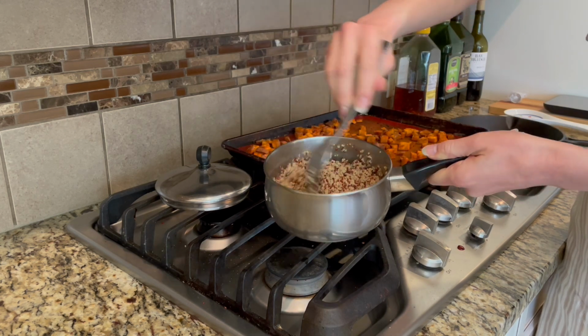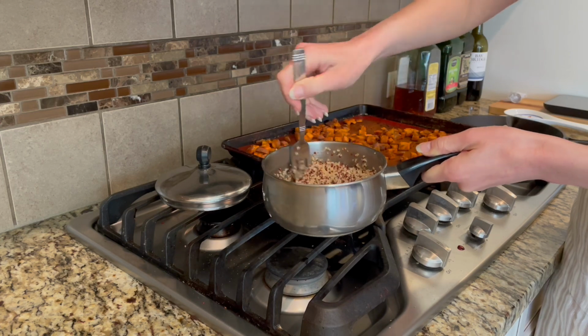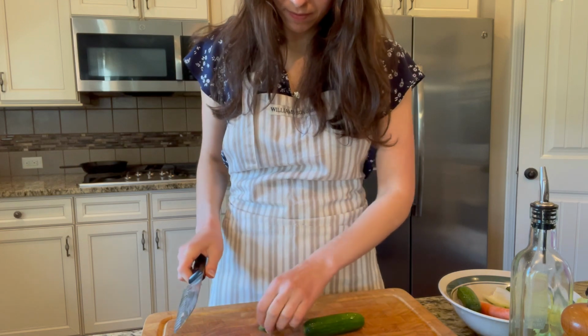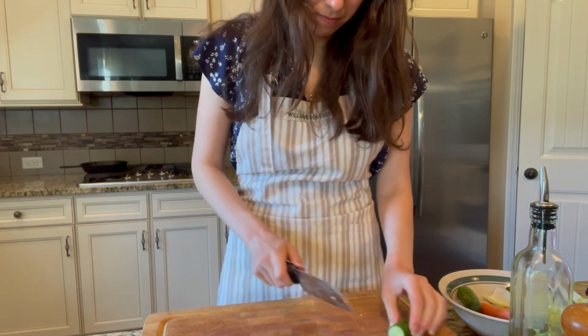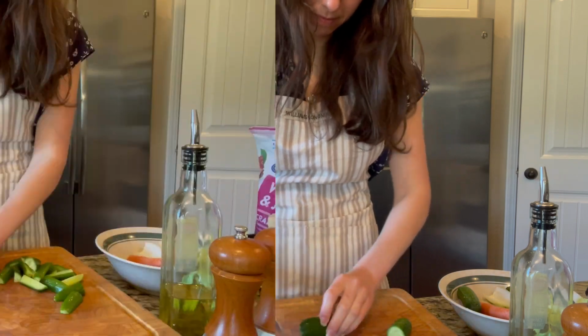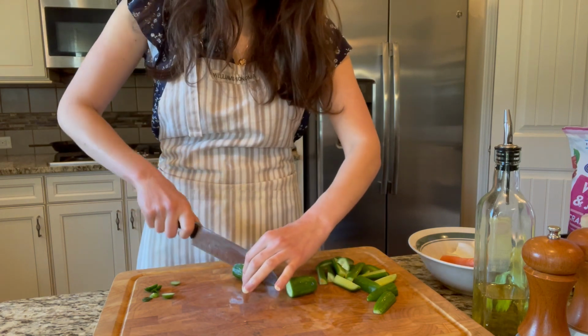You want to give it a good stir initially, and then every few minutes give it a stir again, just to make sure that nothing is sticking. Also cover it with a pot lid, and once all of the water is gone, the quinoa is good to go. You're going to shut the heat and cover it and let it sit for about 5 to 10 minutes. Then you're going to use a fork to stir it, and this is going to produce nice fluffy quinoa, which is what we ultimately want.